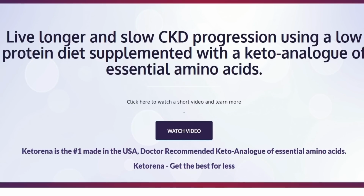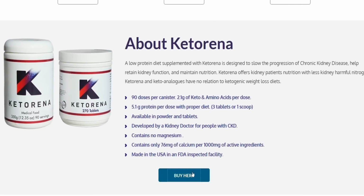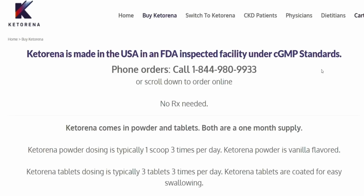Now, finding the right one of these for you requires a consultation with your nephrologist. Your calcium levels must be taken into account to make the right choice. However, Kedorana may be a good start because it's made in the US and doesn't require a prescription to be sold.